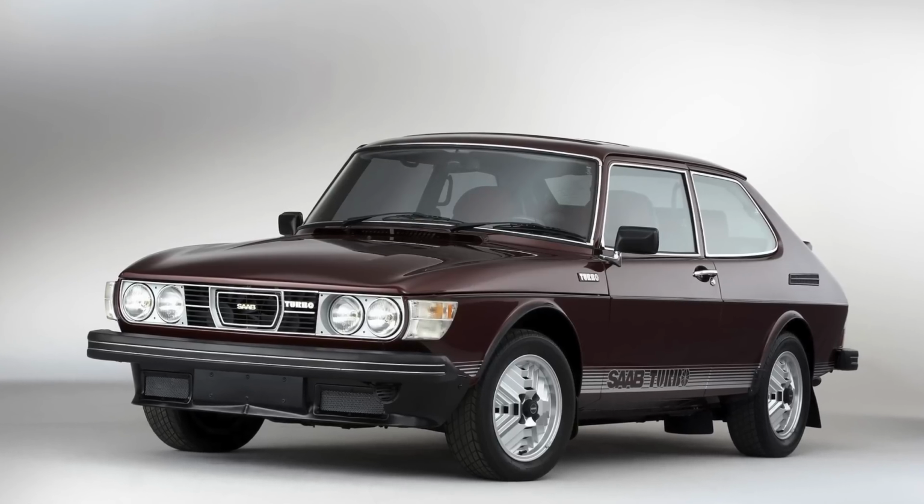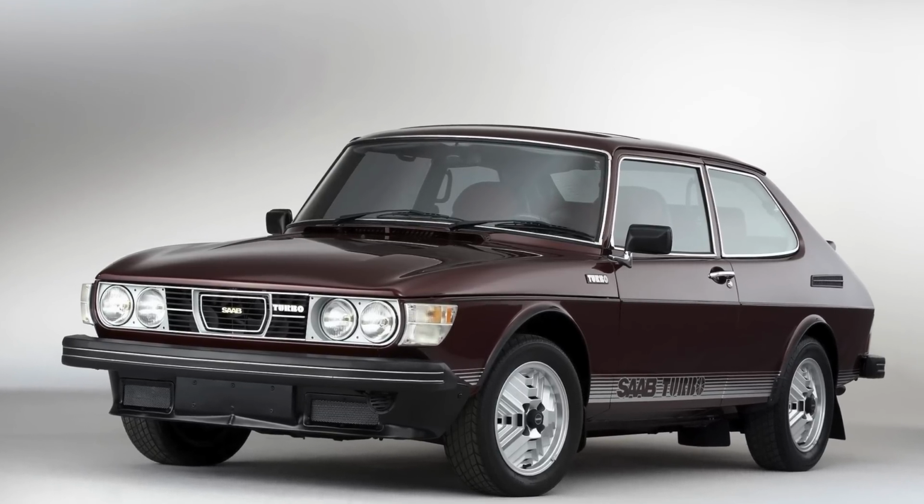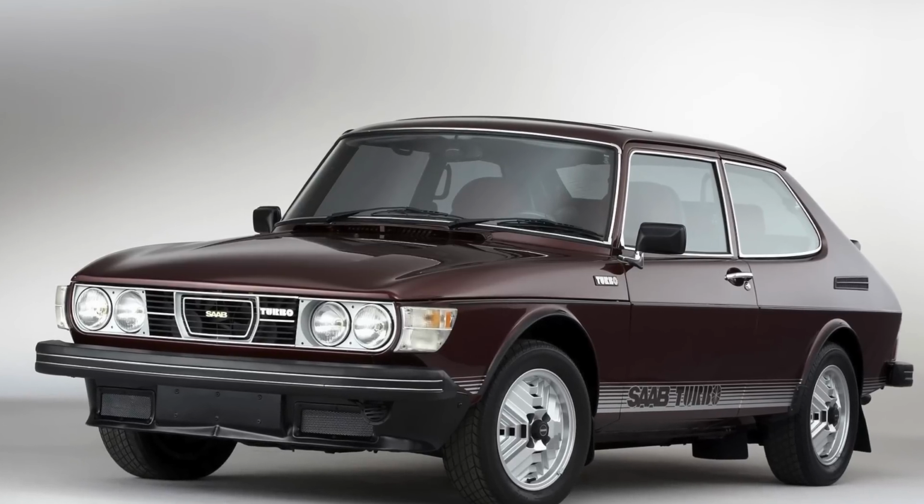Next up is the 99 Turbo, which according to Jeremy Clarkson put Saab on the map. If you haven't already seen Top Gear's tribute to Saab, I highly suggest you watch it.